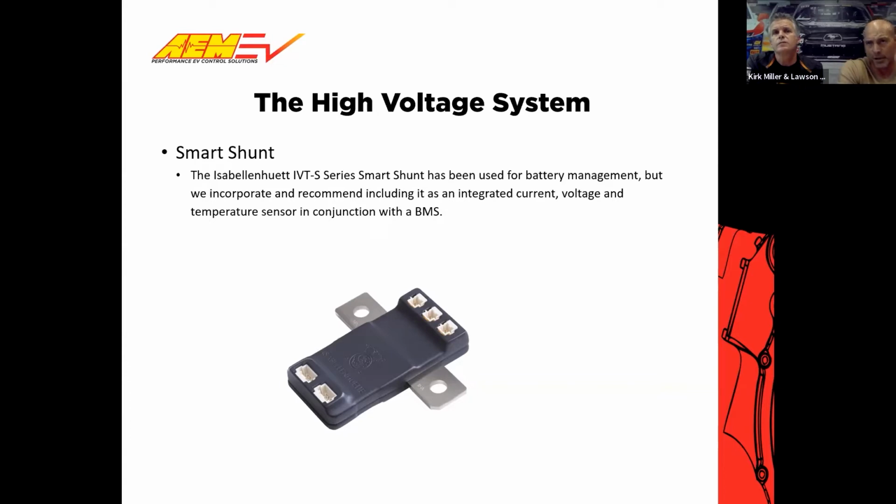So we use it in conjunction with the BMS as an additional monitoring, and we're able to take that data into a VCU. The VCU can perform commands based on that data to protect your battery system, and essentially protect the vehicle.